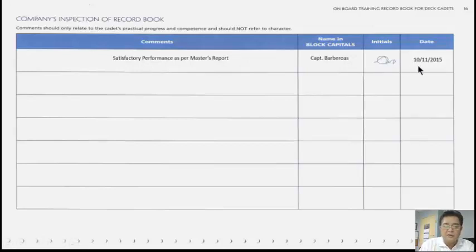It's the name, and if there is no shipboard training officer that roams around the ship checking your training record book. So 1 year, one comment only. But if it is programmed in your company, then it may be more. But it is only customary that you go to your office before you leave, after you arrive. That's why it's only one.